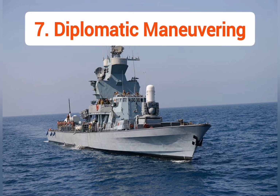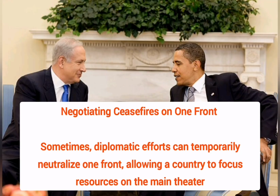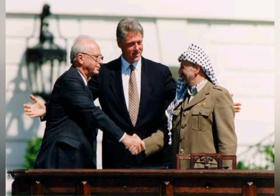7. Diplomatic maneuvering. Negotiating ceasefires on one front. Sometimes, diplomatic efforts can temporarily neutralize one front, allowing a country to focus resources on the main theater. Israel has negotiated short-term ceasefires with groups in Gaza or mediated by Egypt to reduce fighting on one front while dealing with a more dangerous threat.